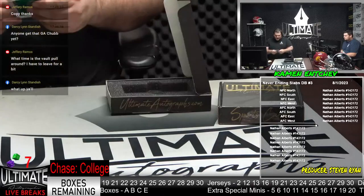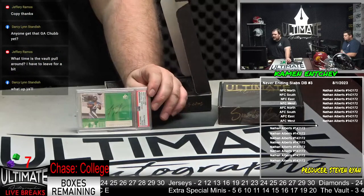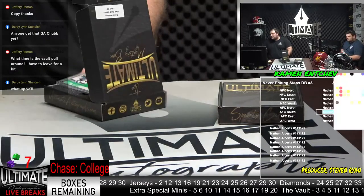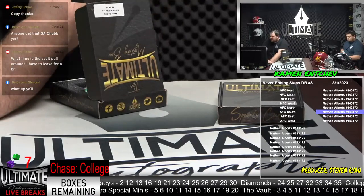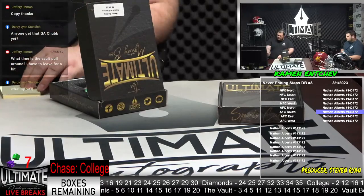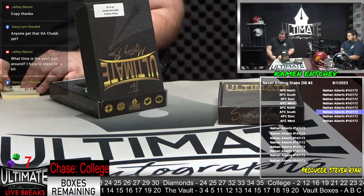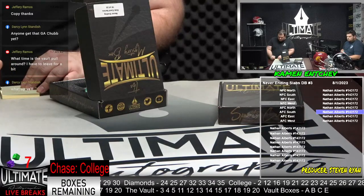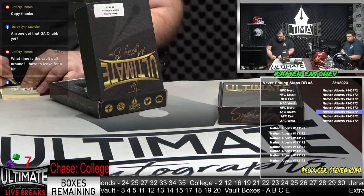Oh, we have the NFL 17th all-time leading rusher, Fred Taylor, on the autograph slab. AFC South, of course, it's Nathan Alberts. He's got all the spots. He is taking home a Fred Taylor. All right, Nathan. Nate the Great doing his thing, baby. Taking home more slab dubs.